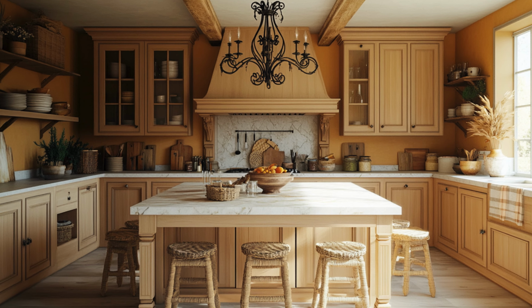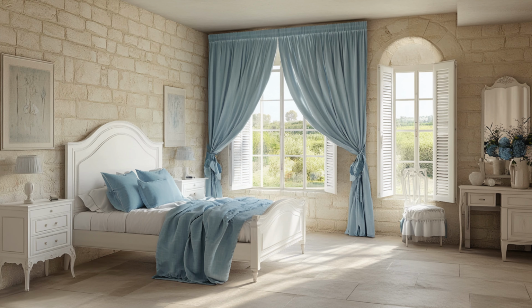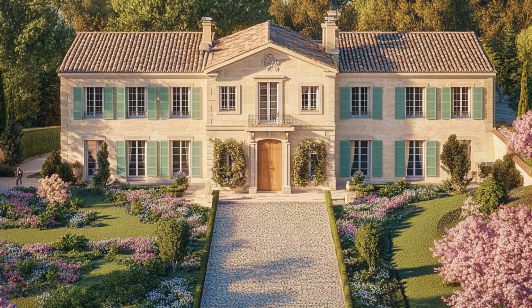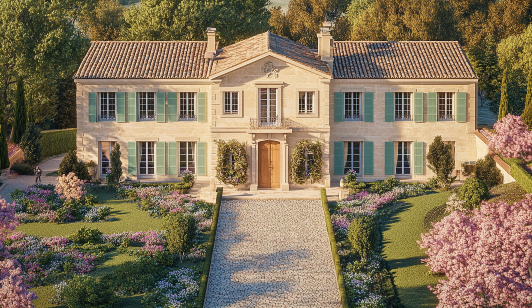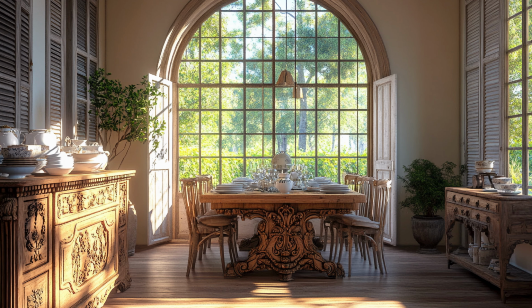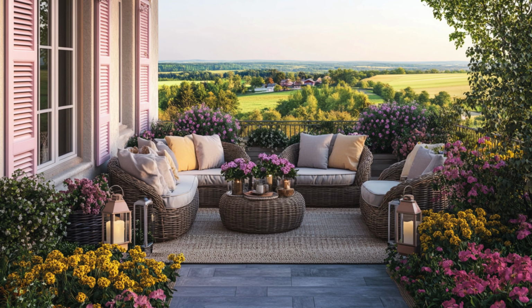Welcome to a world of timeless elegance and rustic charm. In today's video, we're unveiling the cozy sophistication of French country homes, where stone facades meet vintage aesthetics, and every detail tells a story. From warm, inviting interiors to picturesque outdoor spaces, each design captures the heart of Provence.